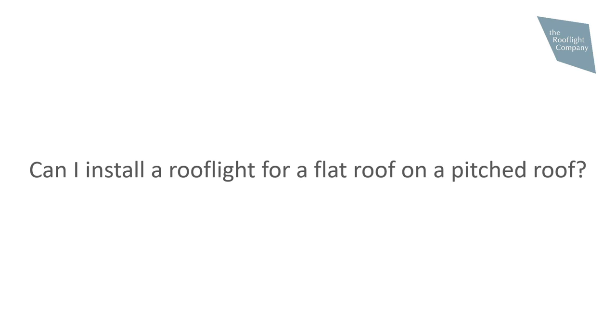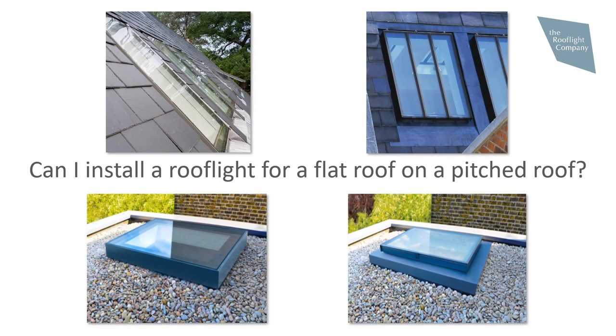This is a question that we are often asked, and the simple answer to this is no. The design of a pitched roof light is entirely different to that of a flat. Most importantly, it will not perform adequately, but also the aesthetics are very different. Pitched roof lights should be designed to sit flush and be unobtrusive. Besides this, there is a wide range of both standard pitched and flat roof lights to suit your project.